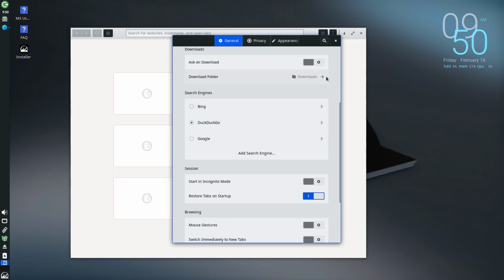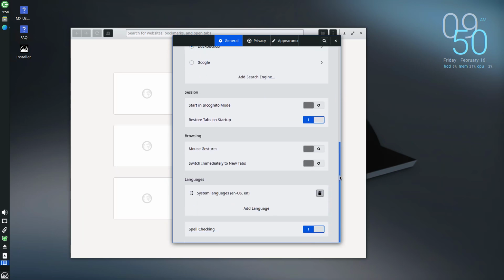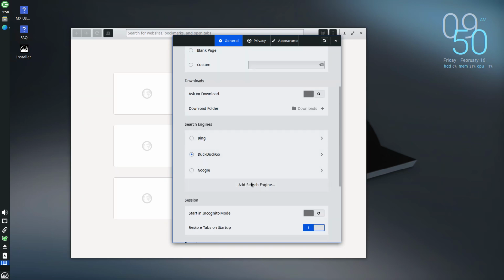Oh yeah, there's some more here to scroll. I don't like spell checking. You can add your custom search engine. That's neat. Even Firefox doesn't have this function. You can add your own search engine.